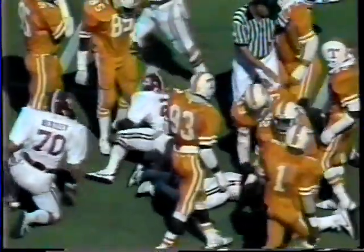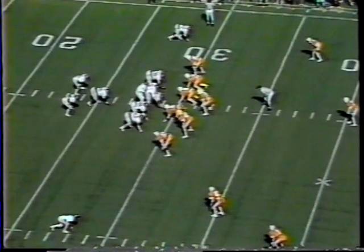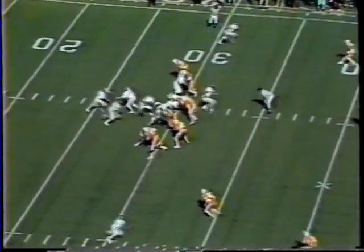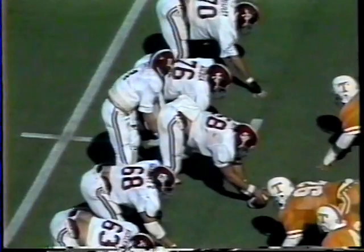Alabama to the line. Ball resting at the 29. Coley, quarterback, handoff. Ooh, not much there. Somersaulting forward is Lenny Patrick, but at the bottom of the stack for the penetrating Tennessee defense is Kluge and Cofer. That's Mike Cofer. Ball moves out to the 32-yard line from the 29, and it will be 3rd down and 9 to go for the Crimson Tide.